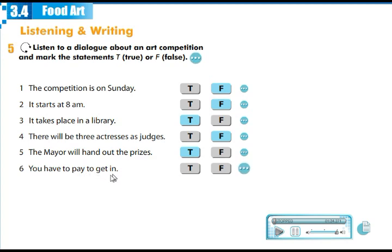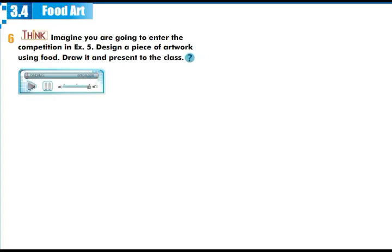You have to pay to get in. The answer is false because it's free. Let's move on.